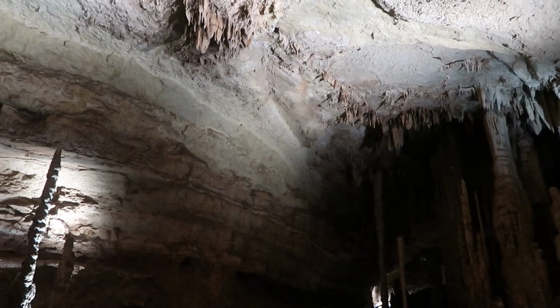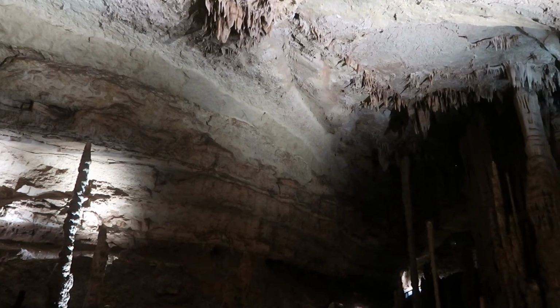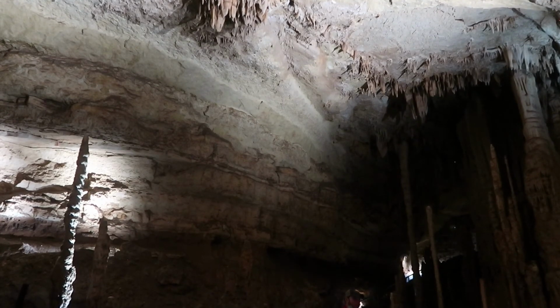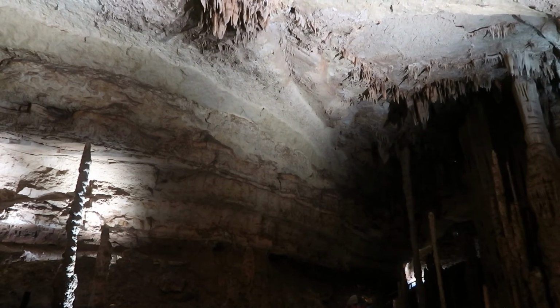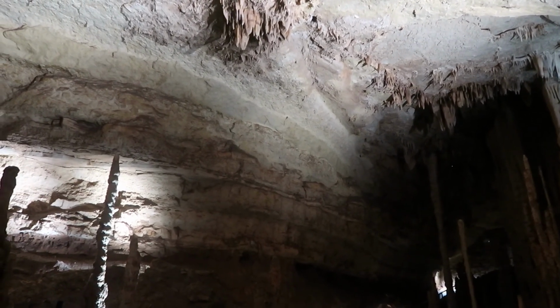Does anybody have any questions for me? She wants to know if you're going to see bats. So we do occasionally see bats. We don't have any bat colony living inside of here any longer, but I have seen a couple of bats that come in every now and then. Any other questions?